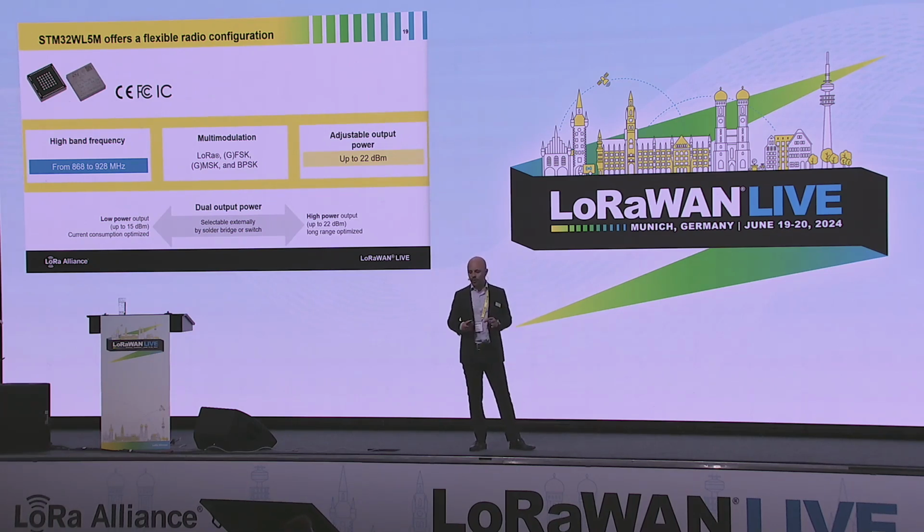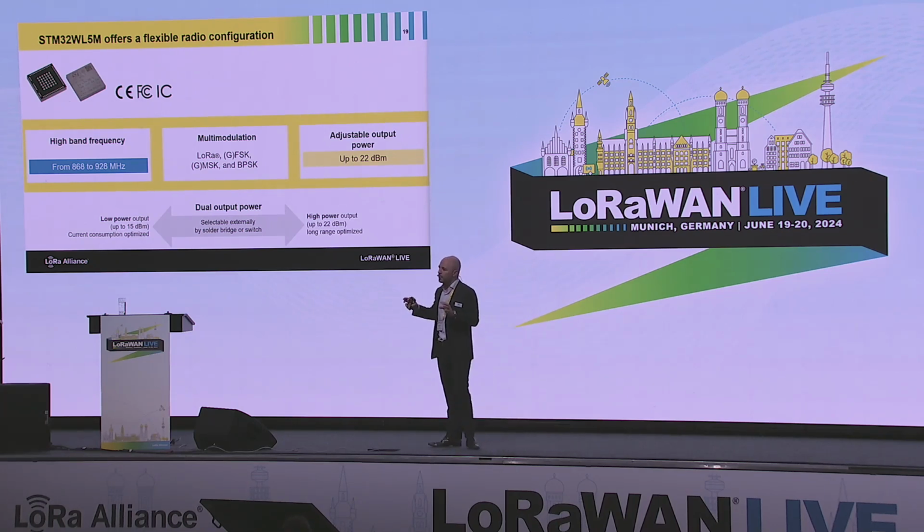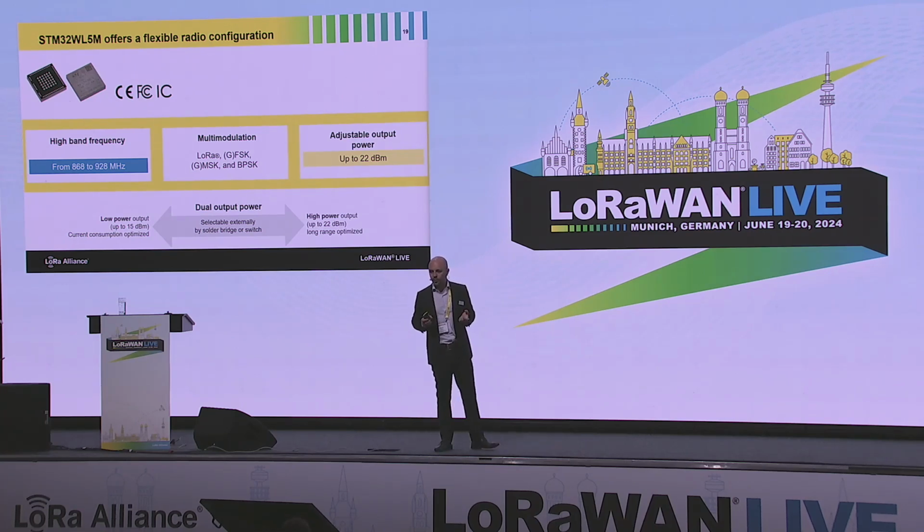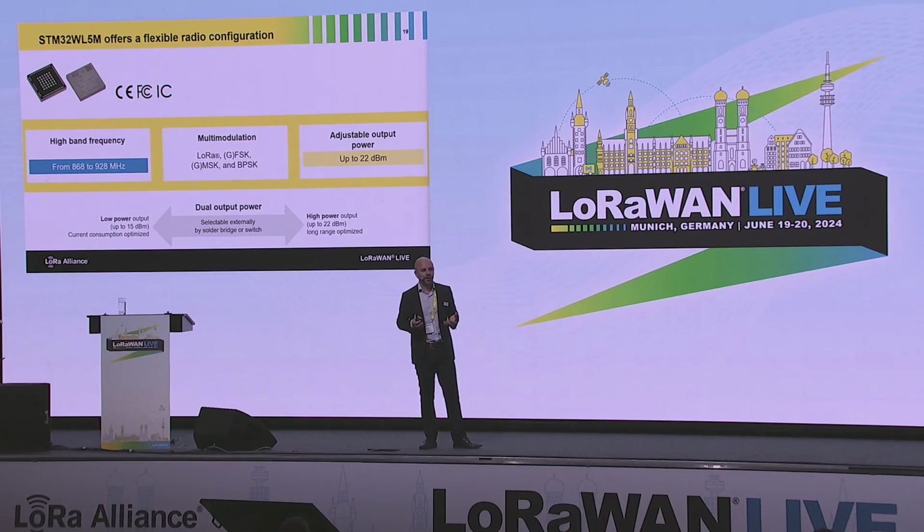And as well, in a way to fulfill the power output regulation, it supports two power outputs. So one low power PA that can be used in Europe, for example, to reduce the power consumption, and one high power PA that can be used in the US, where the regulation allows to go to higher power outputs.